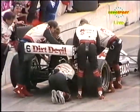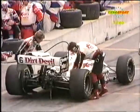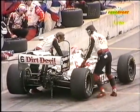And welcome back to coverage of the Milwaukee race, and that's not Nigel Mansell, that is Mario Andretti in the pits. That's his second stop in the pit lane within a minute, and obviously some severe problems with that car. So Mario Andretti is desperately hoping that they can sort the problem out.